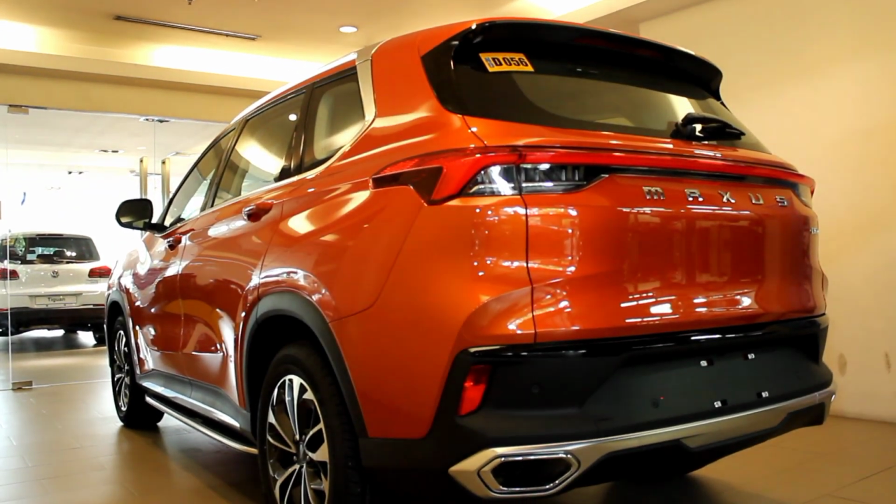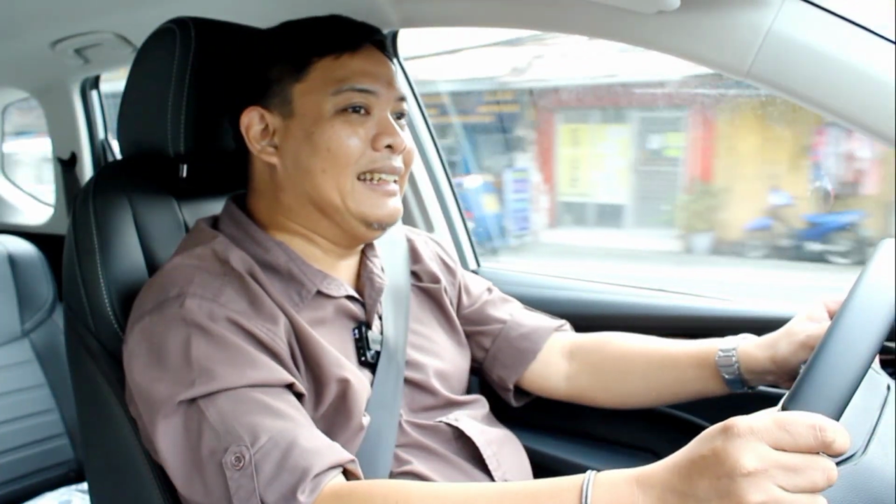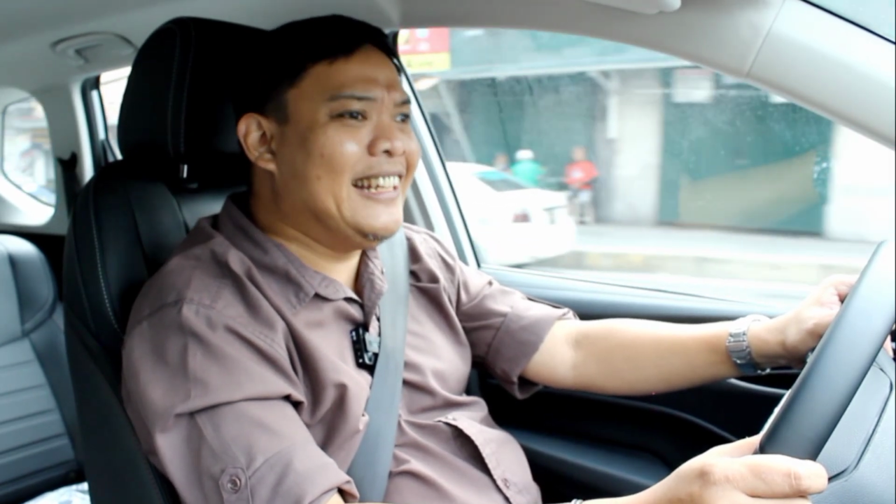Now, this is a relatively tall vehicle, but it doesn't feel that way. And there's hardly any body roll, which is quite surprising. So I'm not sure what kind of sorcery they did with this, but they got it right.